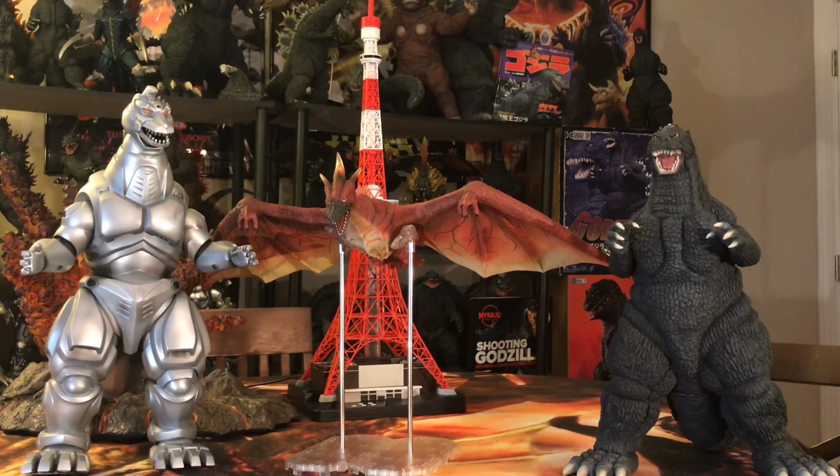So that's it with the size comparisons. Once again, the Rodan that I showed earlier, the 25cm '64 Rodan, looks great alongside Fire Rodan here. Mechagodzilla and Godzilla look great here too. Once again, great job, X-Plus. You did such a great job with this release.